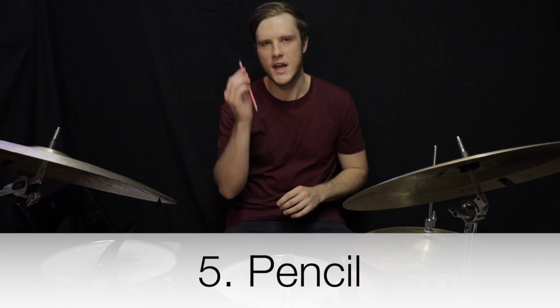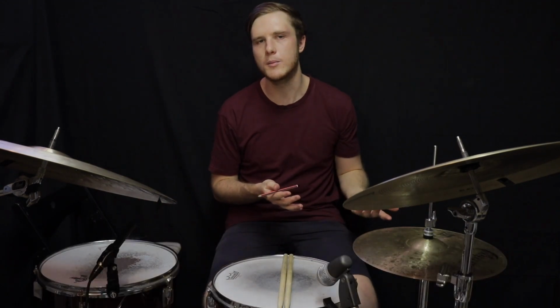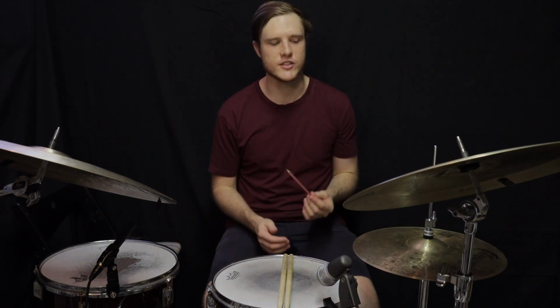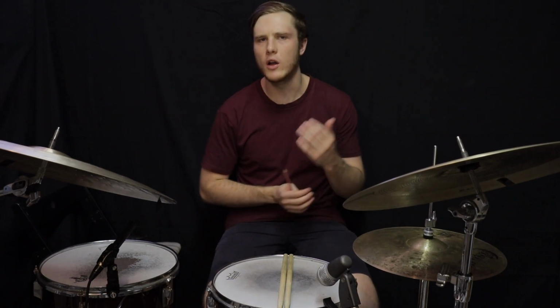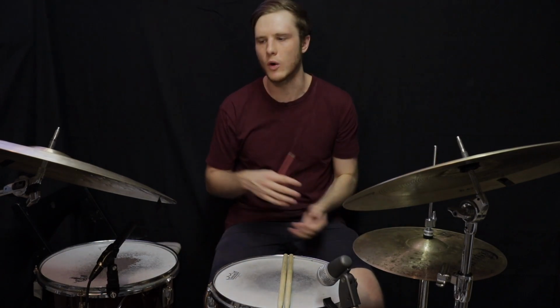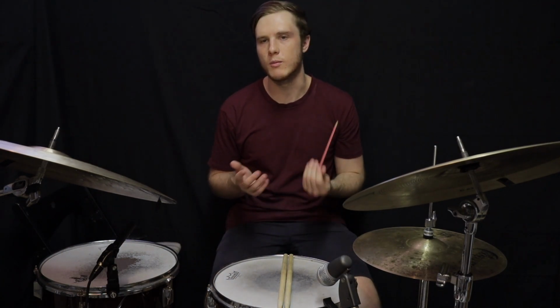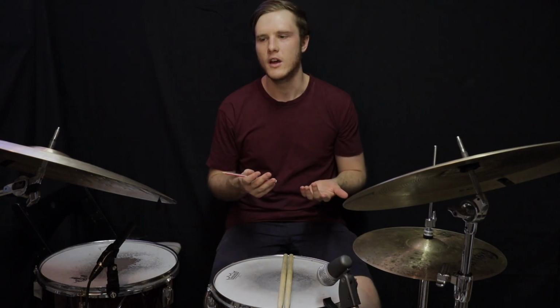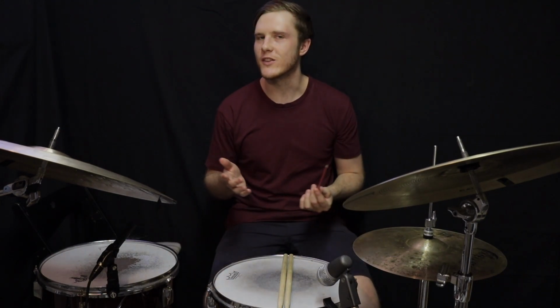Number 5 is a pencil. A pencil is super useful, especially if you've got charts or you're reading music, or if you have set lists, you might want to write down some notes. And often before a gig, people will say, oh, let's open up that section for a solo, or cut that tune, or that tune, let's play that faster this time. So you want to be able to remember those things, and often none of us have perfect memory. Some of us do, they're lucky, but most of us don't.